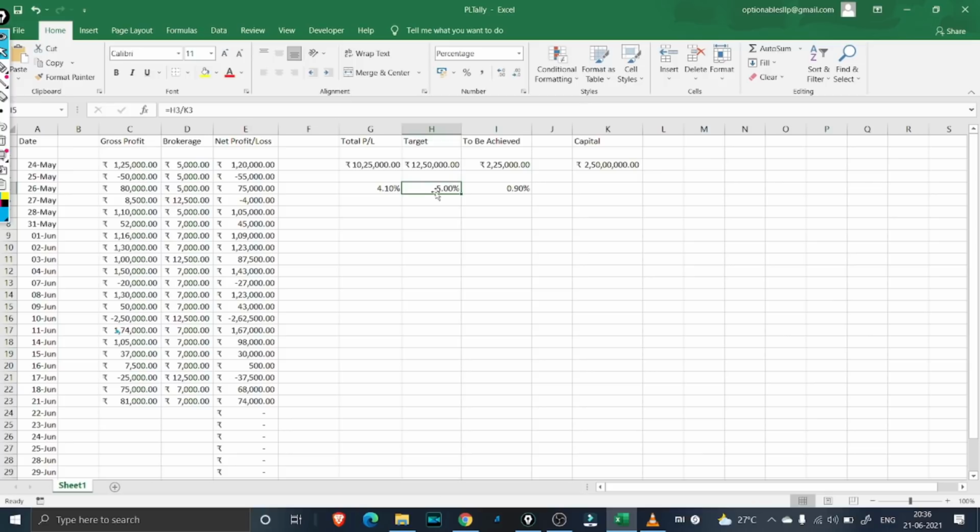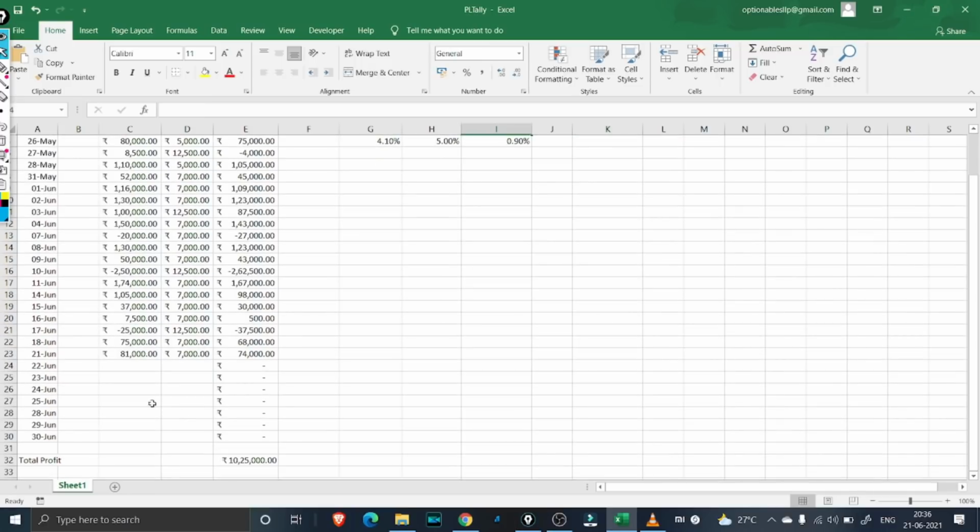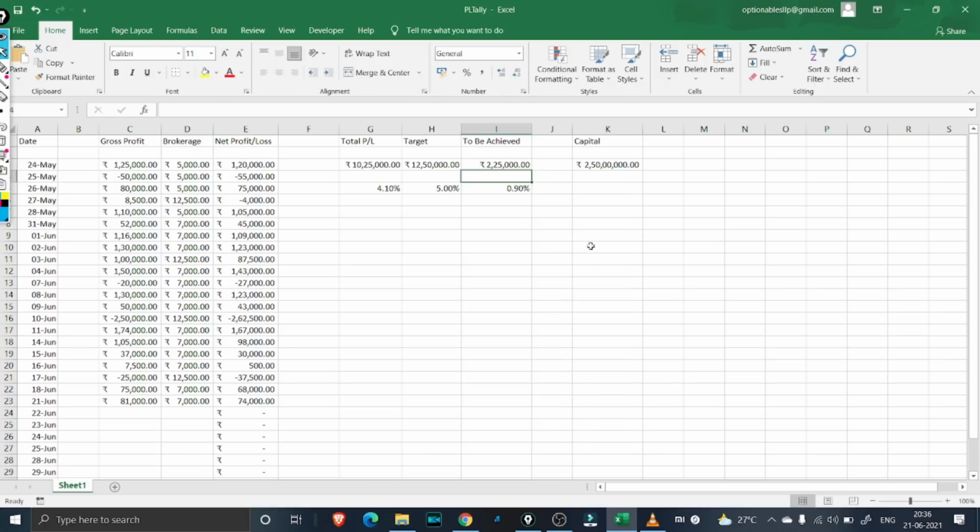Initially we started with a 3% target for a month, and since we were able to achieve that, we pushed it to 5%, which means we have to achieve 12.5 lakh on a capital of 2.5 crores. So we need another 2,25,000 and hopefully we'll be achieving it in the next week to come. By this weekend, most probably we should be achieving this. So let's hope for the best.